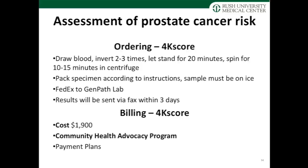So to order this, you'll draw the blood. You're going to invert that a few times, and then you need to let it stand for 20 minutes, and then centrifuge that for 10 to 15 minutes. When we started doing this test, we did not have a centrifuge in our clinic, and the company will actually provide that to you free of cost if you need that.